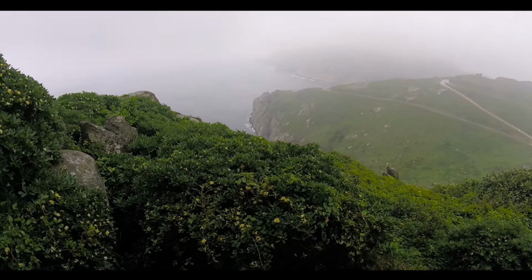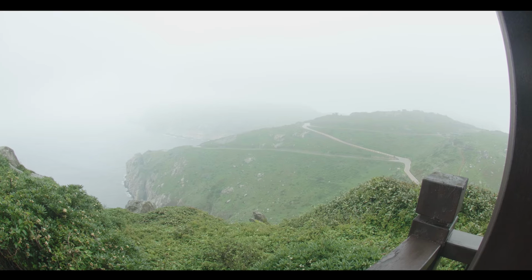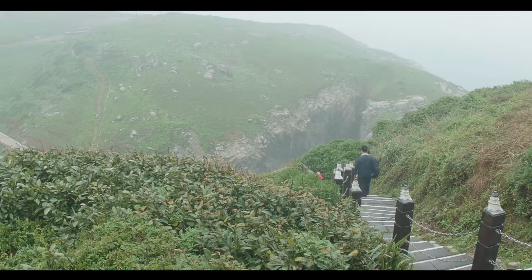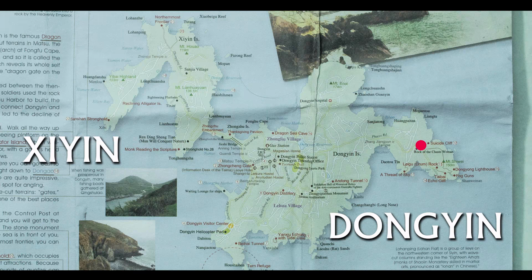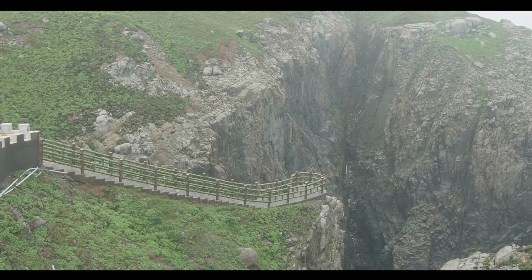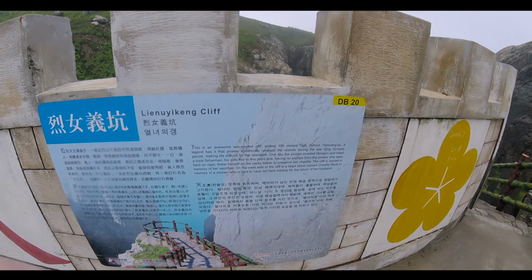Down there is a thread of sky, and over there is the suicide cliff. Suicide cliff. Lienuyikeng cliff. This is an awesome sea eroded cliff almost 100 meters high behind Tianwangao.